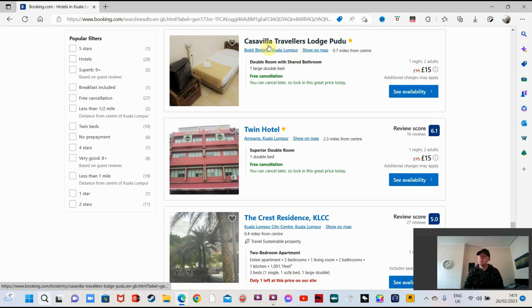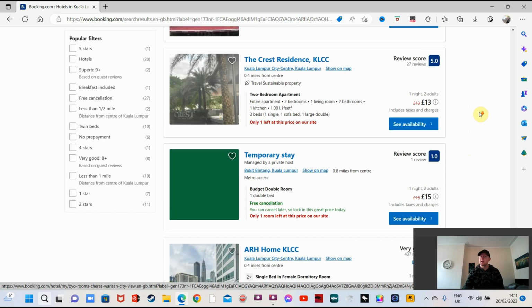We've got the Castleville Travellers Lodge for £50 per night. We've got the Twin Hotel for £15 per night. We've got the Crest Residence KLCC for £13 per night, and that is £13 per night.